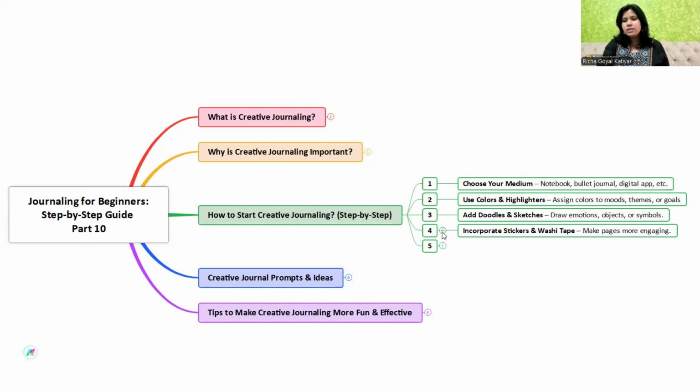The fourth one is incorporate stickers and washi tape, make pages more engaging. Whatever you want to add, stickers, sticky notes, different kinds of emoticon stickers, different kinds of colorful stickers like flowers or something, or a colorful tape, whatever you want, you can do that to make it more engaging, to make it more appealing.